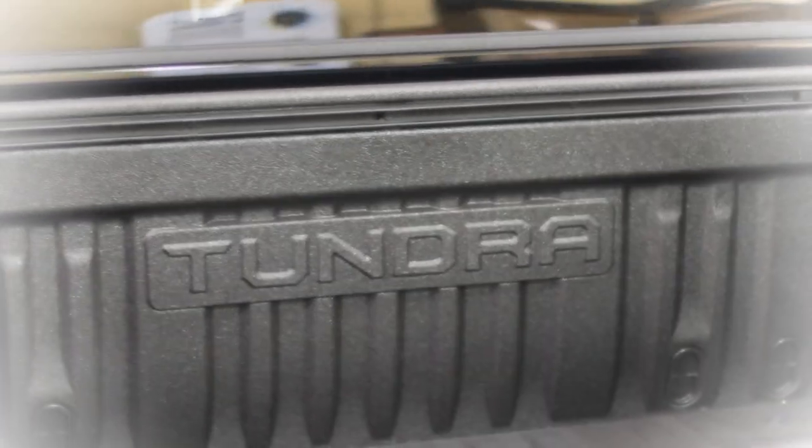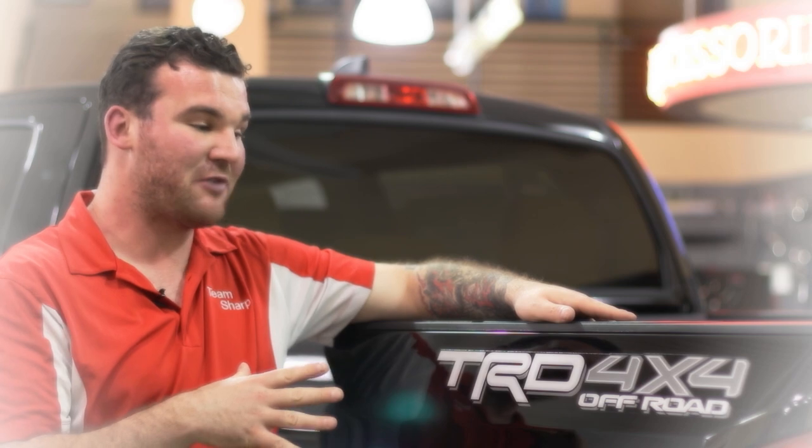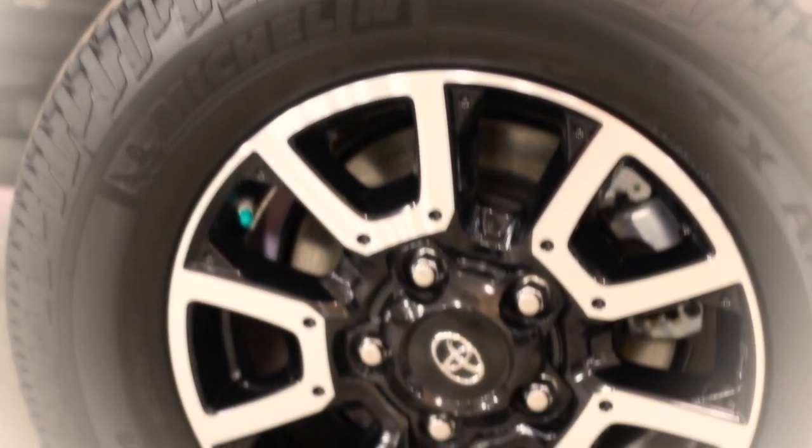And I can't forget to mention, this is a TRD Off-Road edition. So Toyota Racing Development is actually responsible for the upgraded suspension and exhaust. The trademark of the 1794 Tundra is the interior. This is where versatility meets luxury as well as technology and safety.